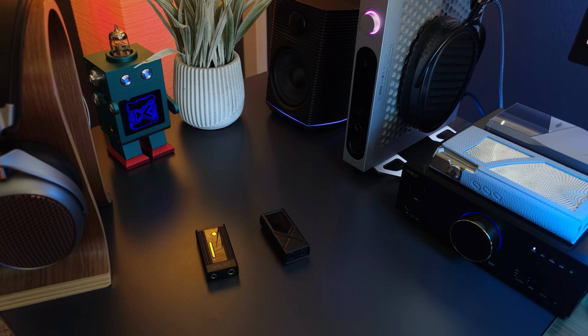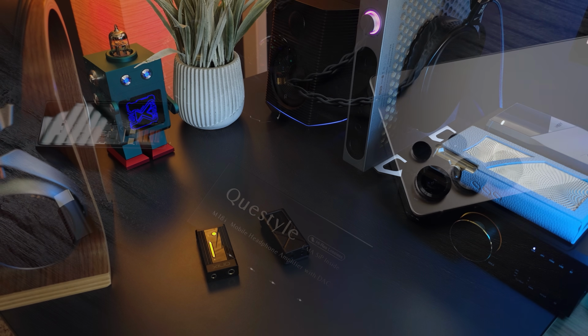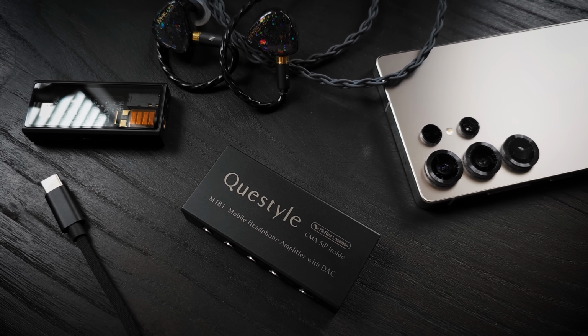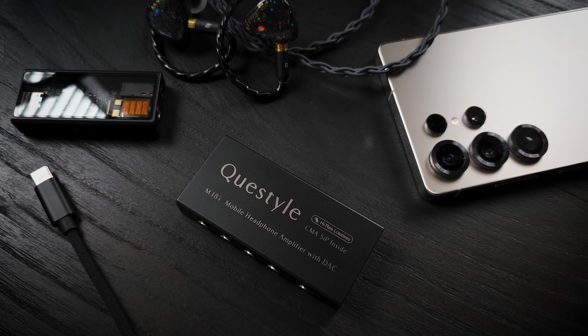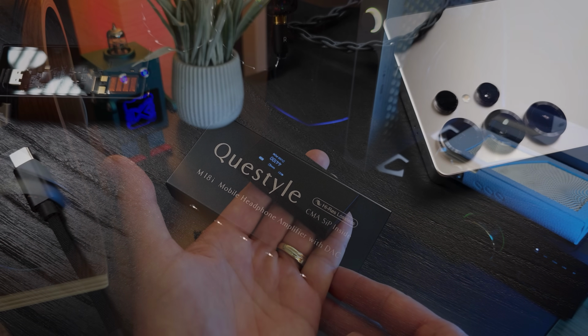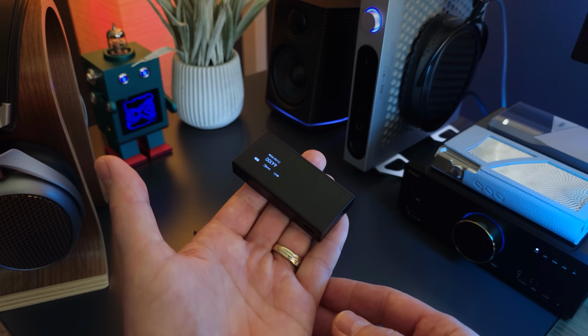But of the portable DACs that I've either owned or heard, I can't think of a more competitive device for $150. And then the last and the most expensive device of the bunch, and I'm sure this comes as no surprise to you, is the Questyle M18i. Right now, this is my reference dongle, and while it's certainly not cheap at $399, I think you can actually get it on sale for $349 right now.